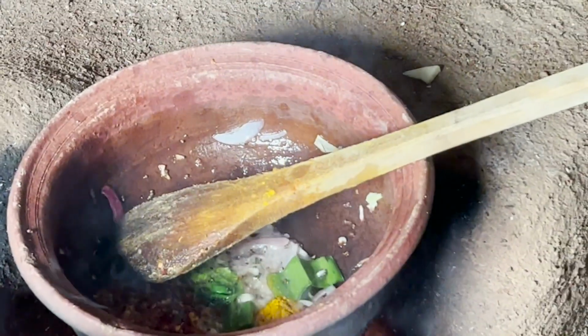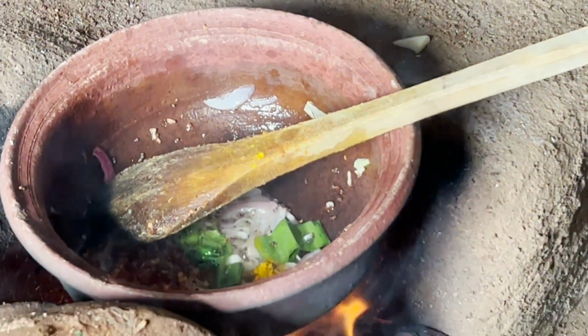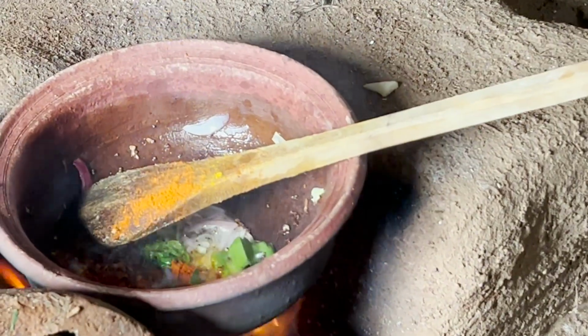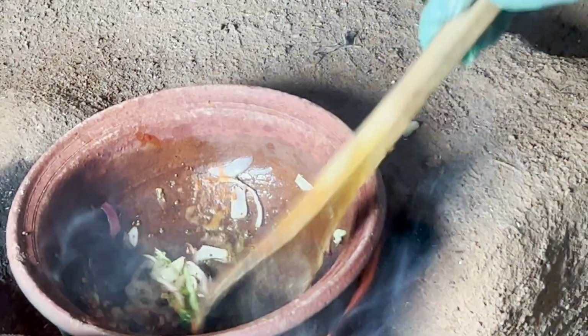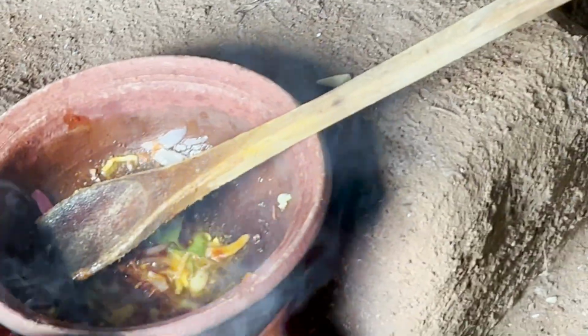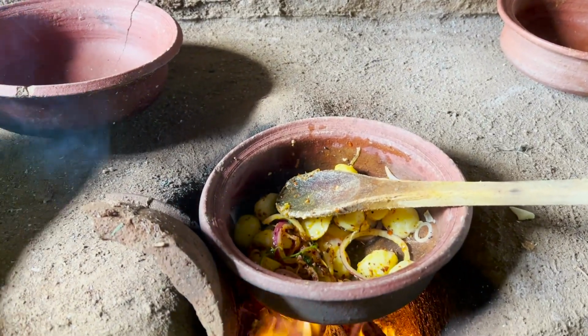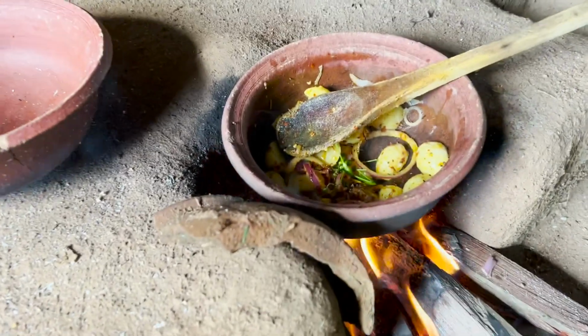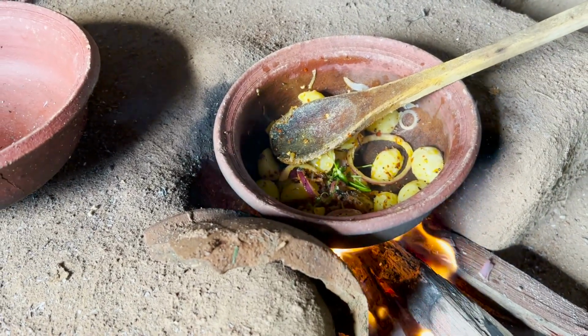Back to the potato curry, a little bit of turmeric, and about a half teaspoon of chili powder, before adding some pre-cooked new potatoes. So these were already cooked and just added to heat through. Salt to taste.